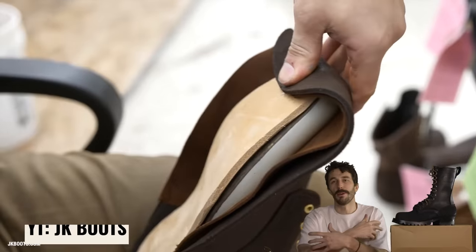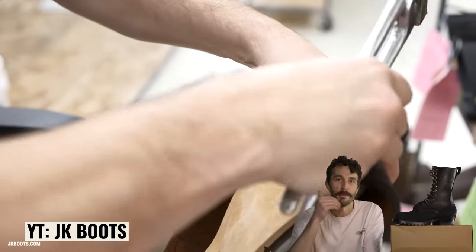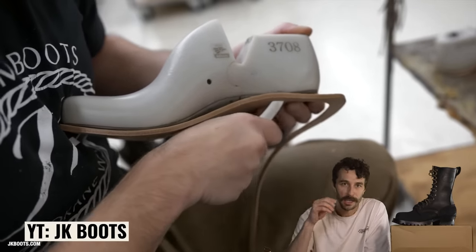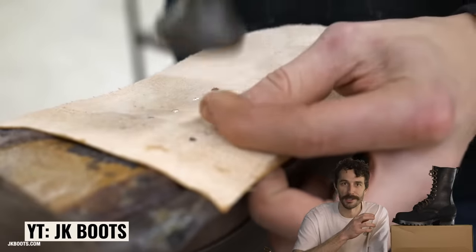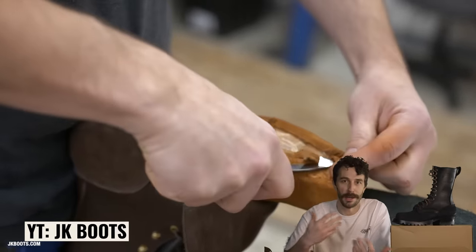So I think it's a really cool story of how this style of boot has been around for nearly four centuries and is still alive and well today, still being made in the United States by hand by very skilled craftsmen and makers, still doing it the old-fashioned way, hand-lasting every single one of these pairs and putting them together nail by nail, layer by layer, and hammer swing by hammer swing.